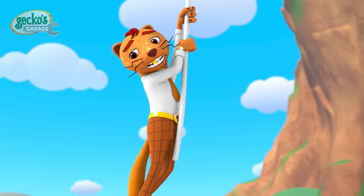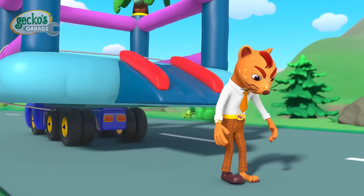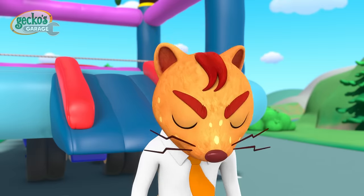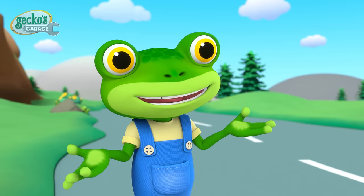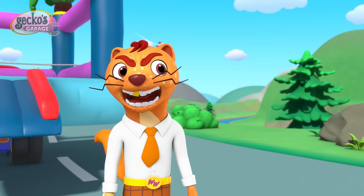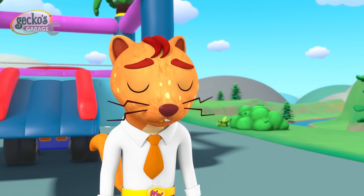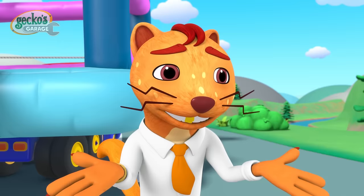That wasn't me! Hooray! We saved Mr. Weasel. Well done, baby truck. How deflating!